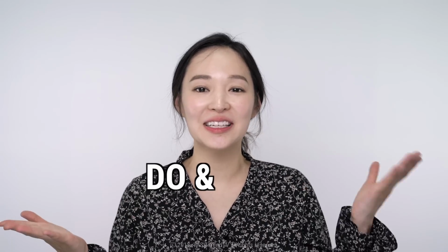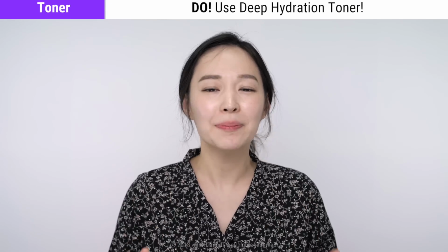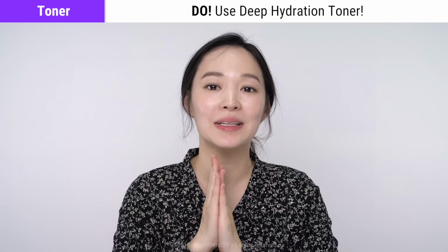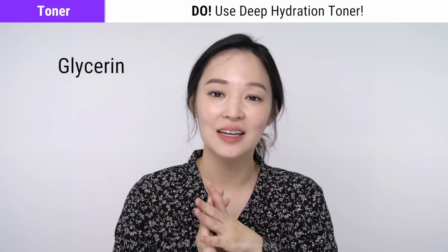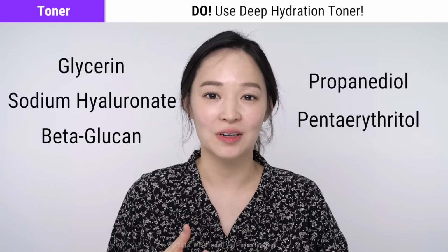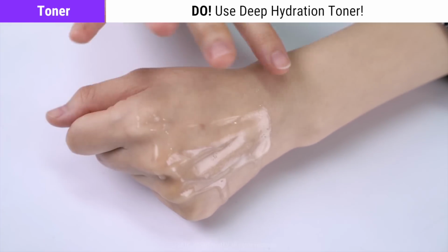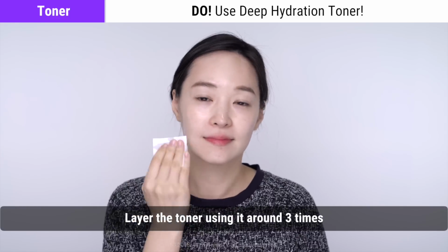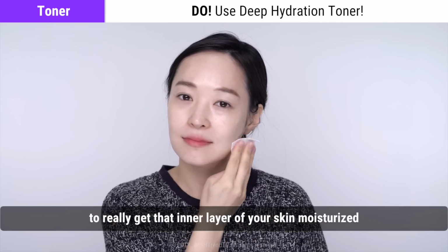Now for some do's and don'ts for toners. Do use a deep hydration toner. A deep hydration toner will allow your outer skin and also your inner skin to be deeply hydrated. The main ingredients for this toner are glycerin, sodium hyaluronate, beta-glucan, propanediol, and pentaerythritol. Not only moisturizing, but also viscous and absorbed well with a fresh finish. Layer the toner, using it around 3 times to really get that inner layer of your skin moisturized.